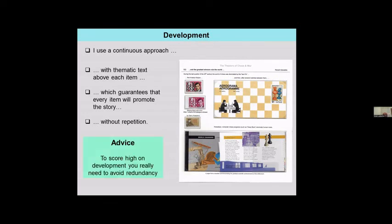And my advice, again, if you really want to score high on development, avoid redundancy, avoid repeating yourself. And if you do that with a continuous approach, I think you're almost guaranteed to do well in development.